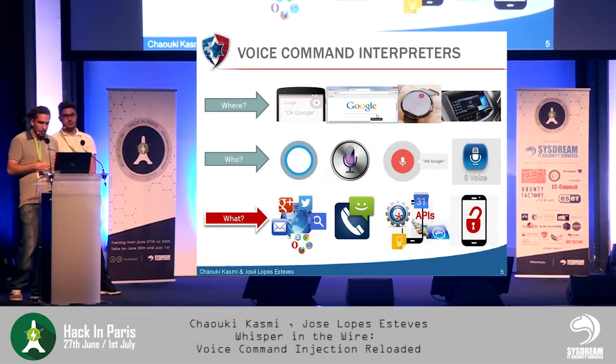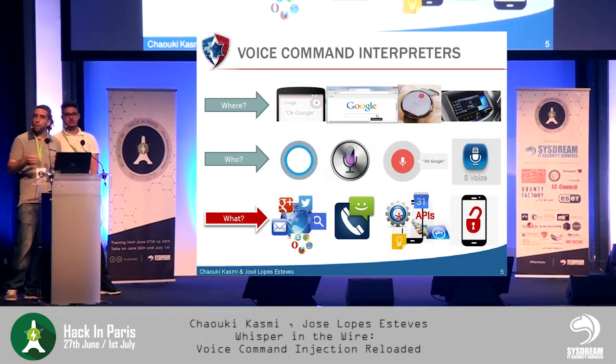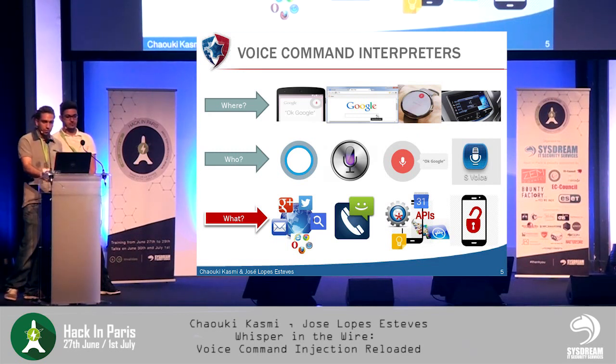So what's new this year is that the editors now provide APIs, or they are starting to do so, to allow third-party application developers to integrate and support voice interaction inside their own application. So this widens the scope of what you can do using your voice to interact with your phone. And another interesting feature is the voice recognition, which can be set up to unlock the phone, so to authenticate the user to the phone.